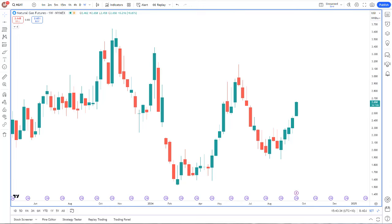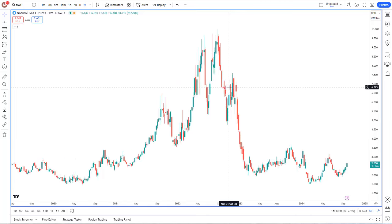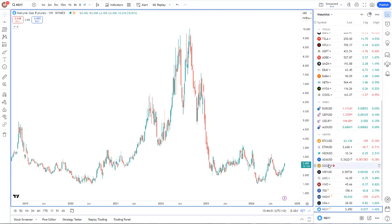I've seen so many times high, lower high, lower high, lower high, and then this suddenly becomes another lower high, and then we fall back down again. Now, I'm not saying that's going to be the case. If this does continue up and we start breaking above there, this is now a higher low, breaking above previous highs, and is probably going back into an upward trend. So that's what I'm seeing with natural gas, guys.